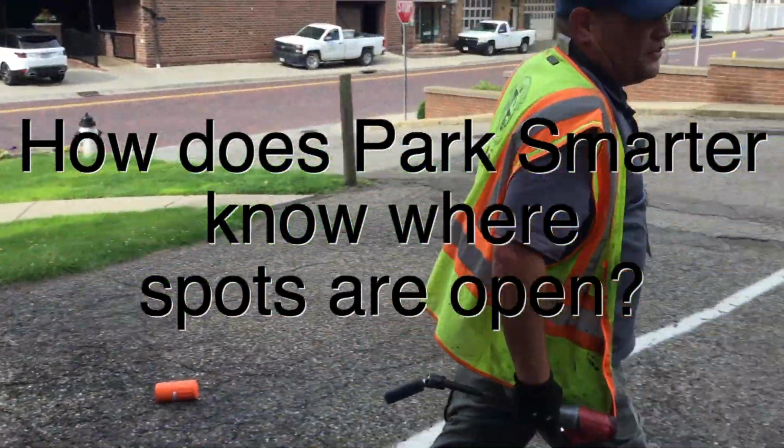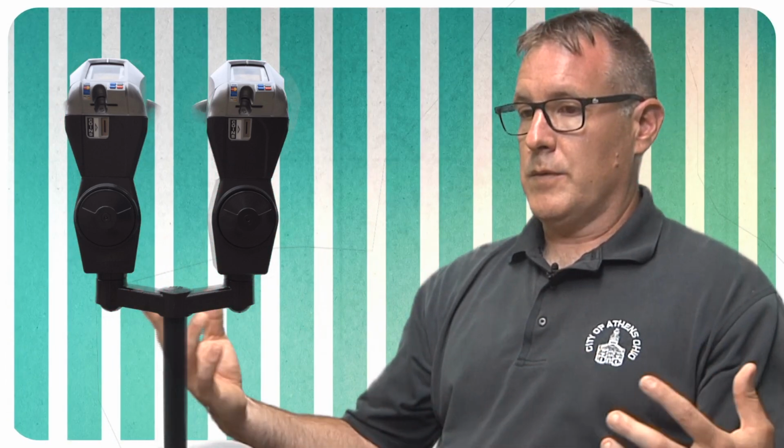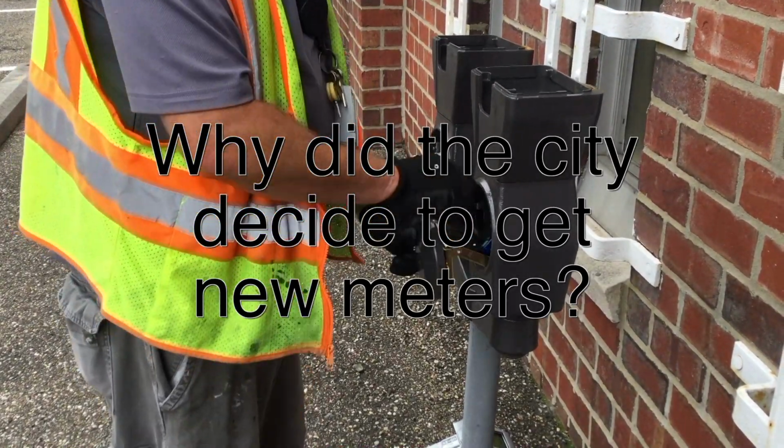How does Park Smarter know where spots are open? So it utilizes a combination of Google Maps and the GPS location of the parking meter poles. I don't know if you've seen, but we've reduced the footprint of poles by about 50% because we did all double meters where we could. So that cleans up the street quite a bit in terms of what you see from a visual standpoint when you're driving or walking. And if you're utilizing the app, those will show you what's open real time.